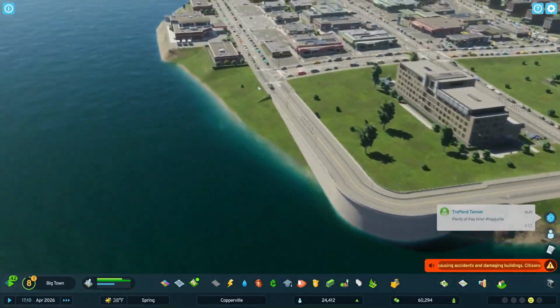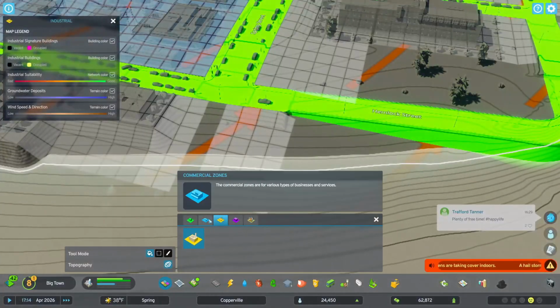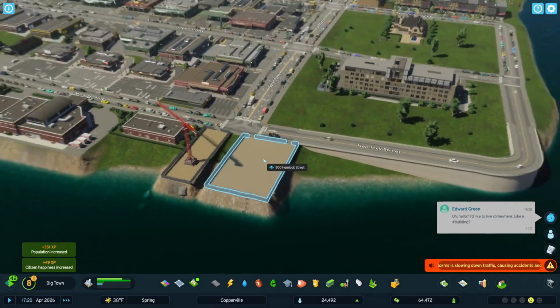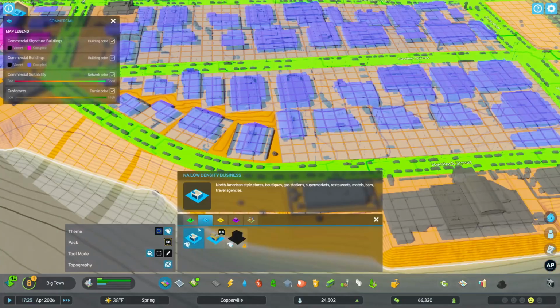A heavy storm is approaching the city. Traffic slowdowns and damage to crops and property are expected. Citizens are advised to stay indoors until the situation passes.